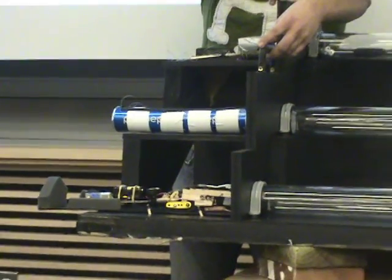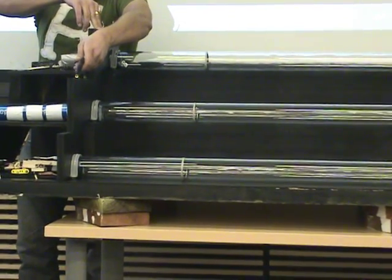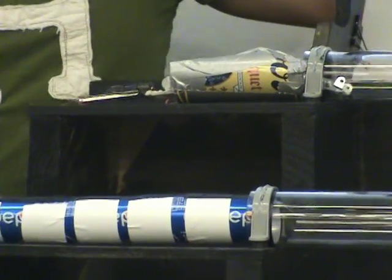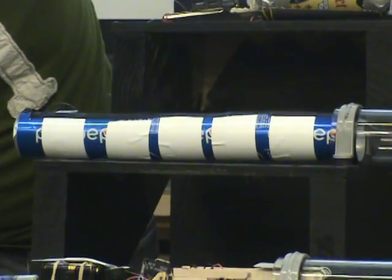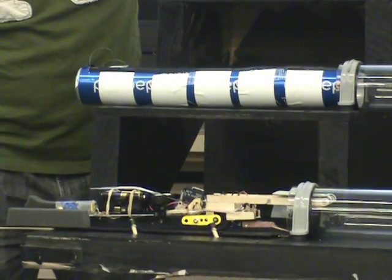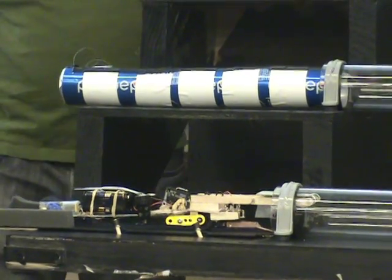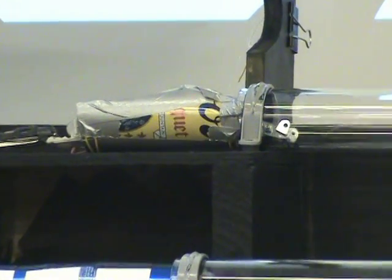Okay, ready? On your marks, get set, go. Okay. Why? You were right there. Can we touch our sensor? This is going to be a hard one. Looks like the top one you got at least in.